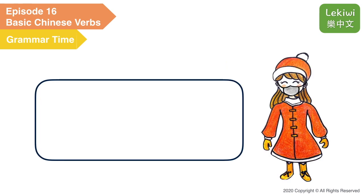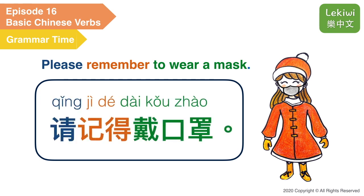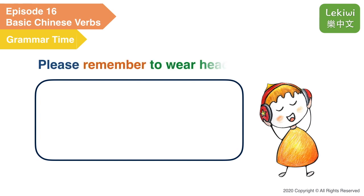Our first sentence using this formula is Please remember to wear a mask. 请记得戴口罩。请记得戴口罩。Please remember to wear headphones.